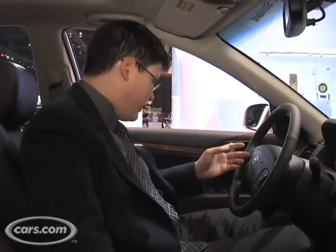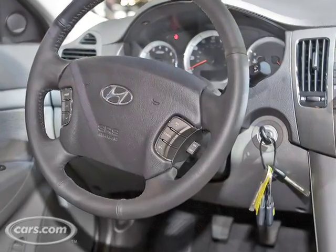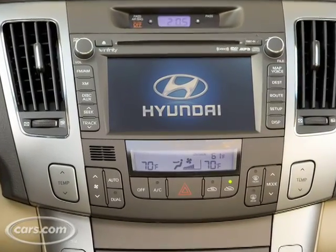What doesn't quite fit as well are the steering wheel controls. You'll notice they have these attractive chrome rings on them, but there's definitely a gap if you look from where the steering wheel hub meets them. Also new, offered in the Limited trim, is Hyundai's first navigation system for the Sonata. This is actually a proprietary navigation system from Hyundai.